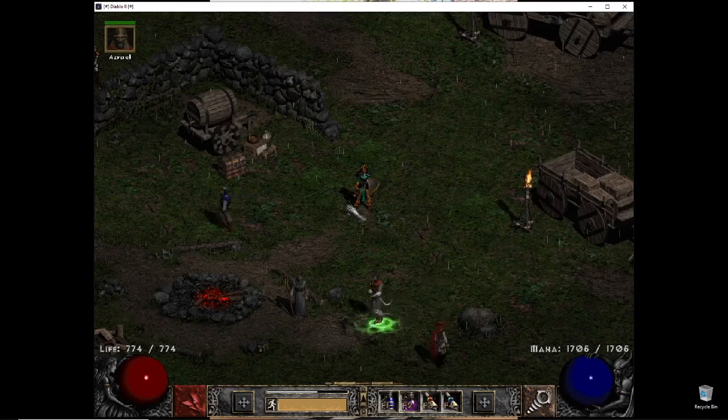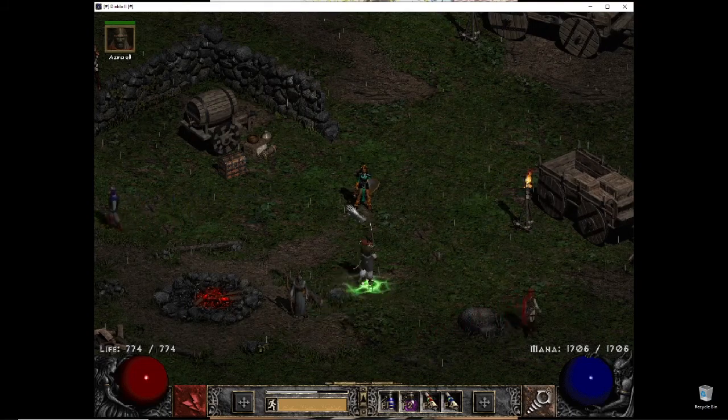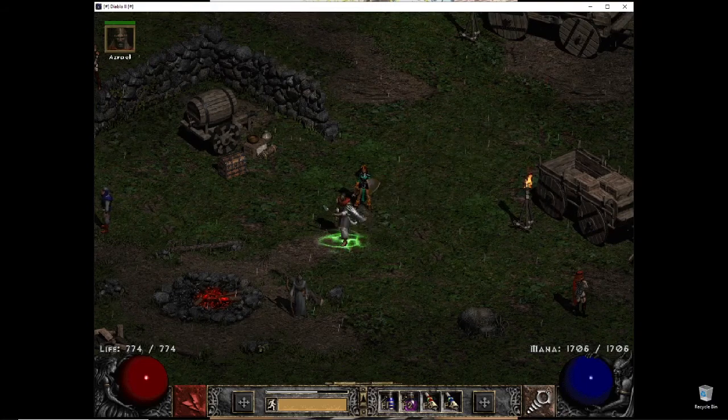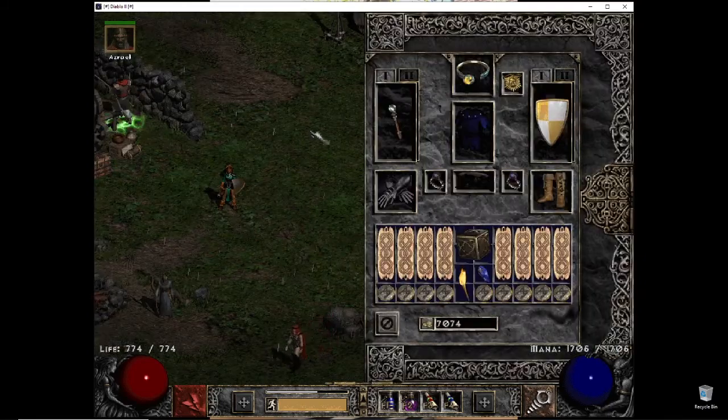So this is really fast. This is the fastest ever. You can't get faster than this. It's the highest breakpoint on a Sorceress. So yeah, it's really fast. So let me show you my items and my gear and my talents, the whole shebang.